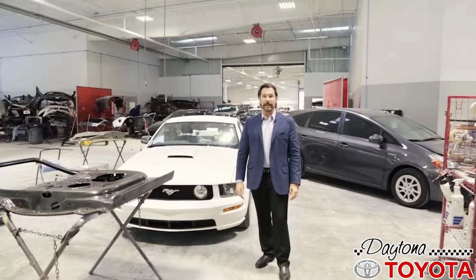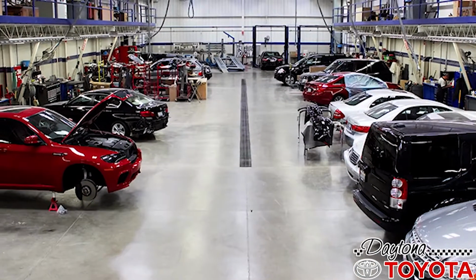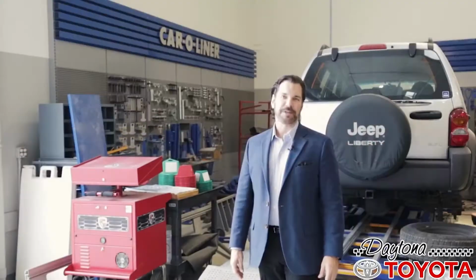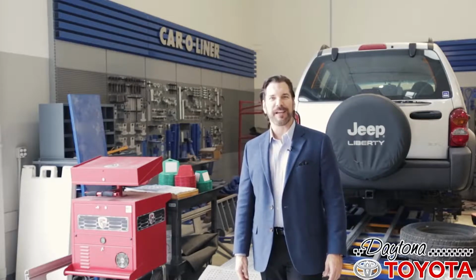After repair planning, your vehicle will enter our 30,000 square foot repair facility, where every department has cutting-edge technology and will ensure quality control throughout the process. With our state-of-the-art alignment equipment, we can restore your car to within 1 millimeter of factory specifications.